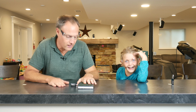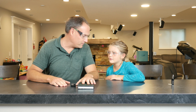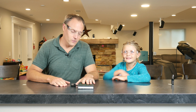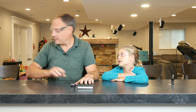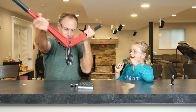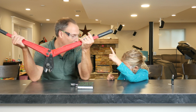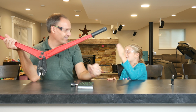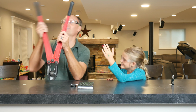All right, so let's find another way that doesn't involve power tools, okay? Like pulling on the lock and trying to twist it. Yeah, I don't think we should use power tools. No, not that either. We are picking the lock. Okay, we're going to pick the lock.